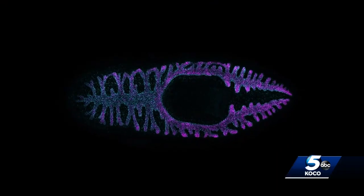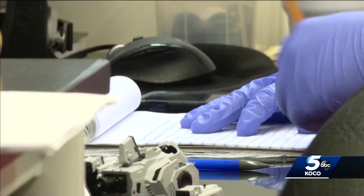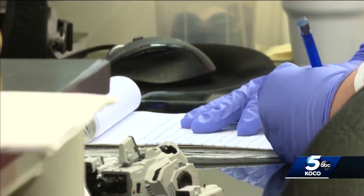We share a protein with these flatworms. We just store ours differently. So this team hopes to learn if there's a possibility humans could use the regeneration protein the same way worms do. We've known for over a century that fats were stored in the flatworm intestine, but we didn't know if they were a store of energy or building blocks that was important for regeneration.